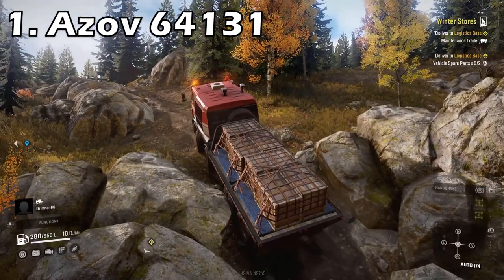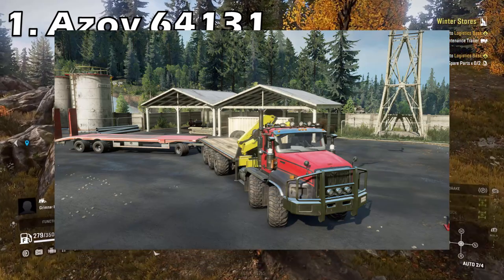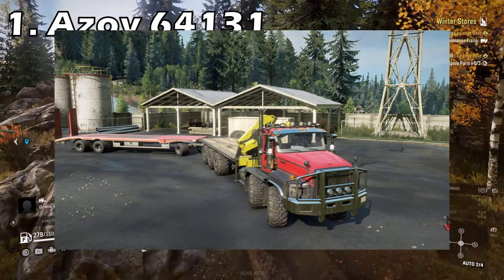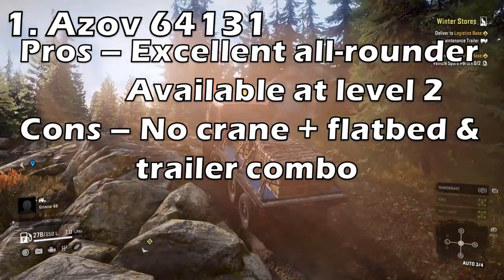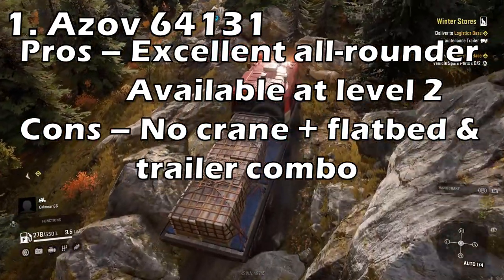However, the upcoming Paystar 5600 TS will be capable of 7 cargo and a crane, so see the little image here. The Azov 6 has always been the truck I can depend on and has never let me down. It's definitely one to have.